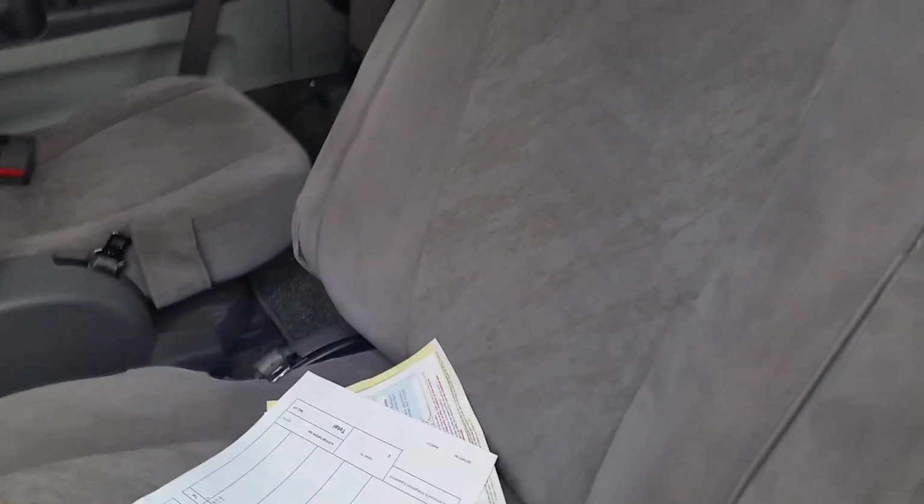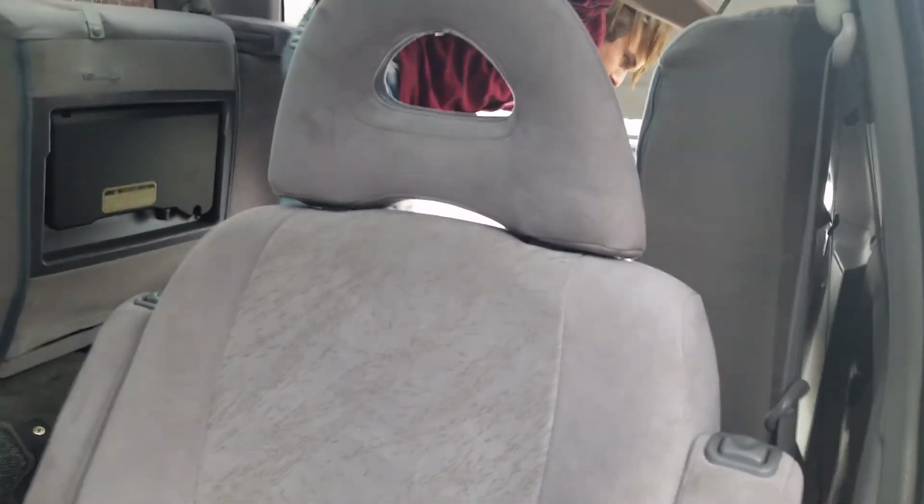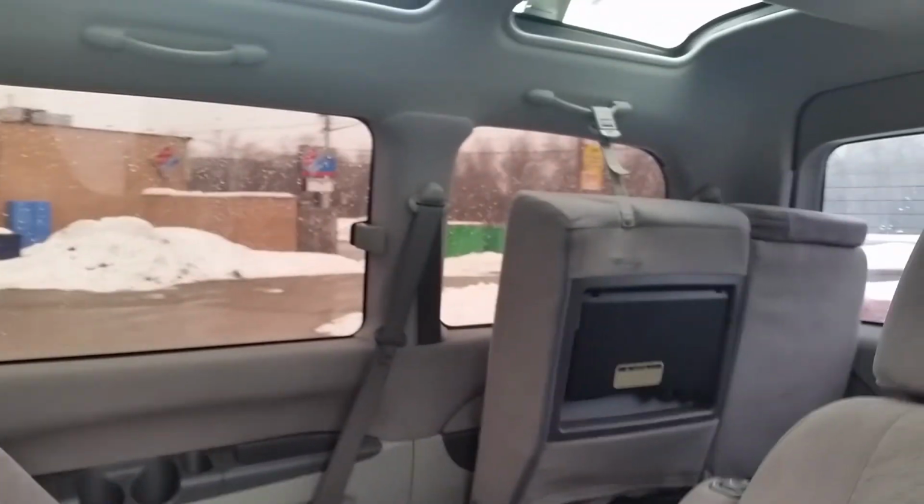Looks like he's got this thing sold, so he's got a safety certificate there. Very nice. Look at that. Enough room for him to stand in this thing. This is the high roof. Okay. And the crystal light.